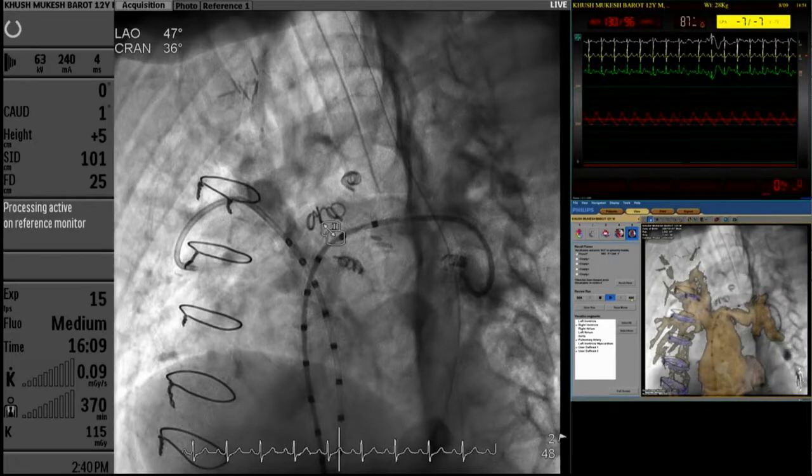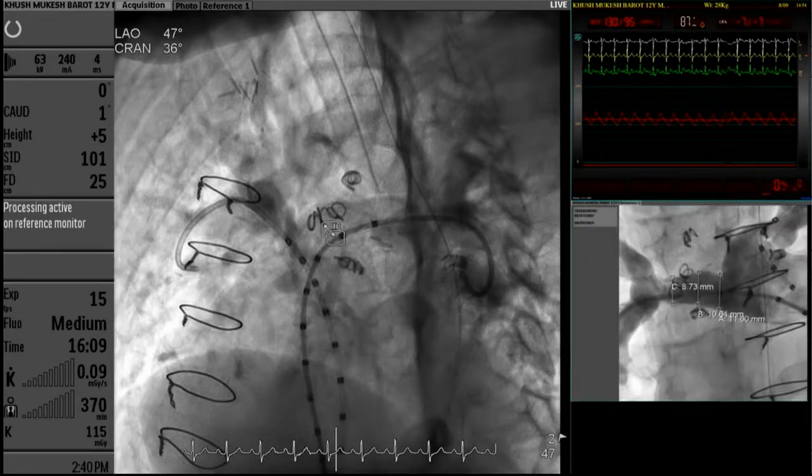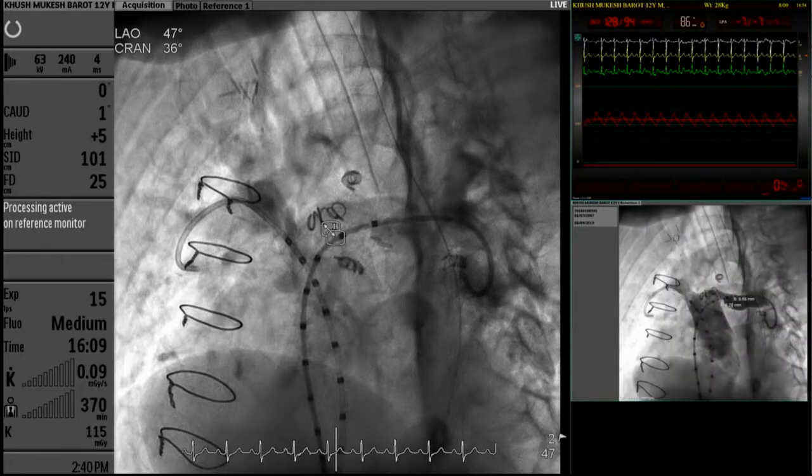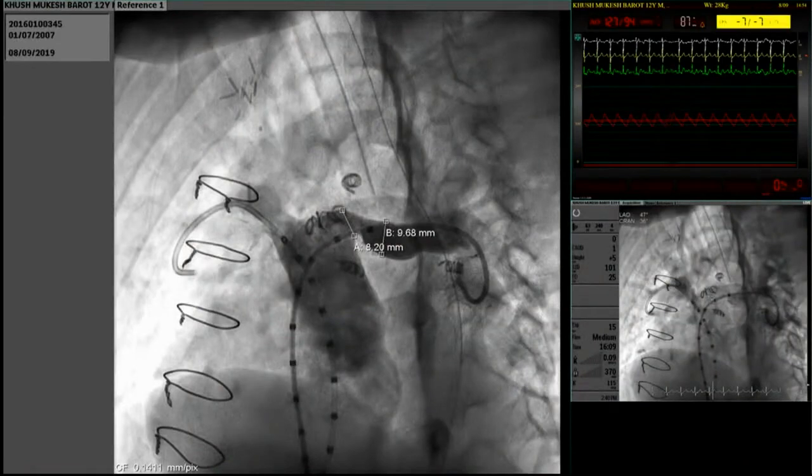Show the LPA photo. Go to the photo. That is right. Go to the left. Correct. You see that the bulged portion of the LPA is around 9.6. And then there is a narrow portion prior to the hilum, which we measured as 8.